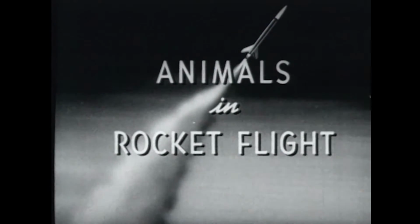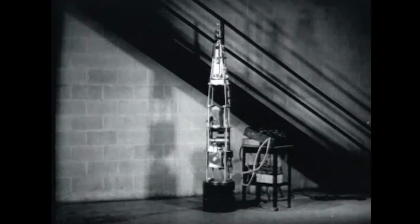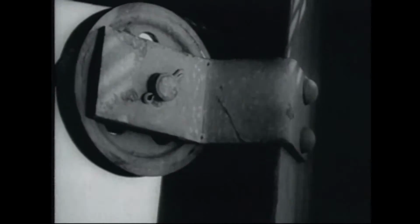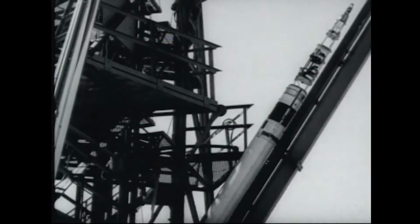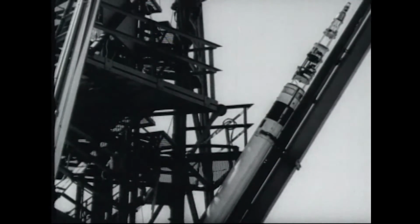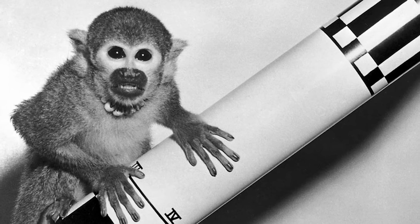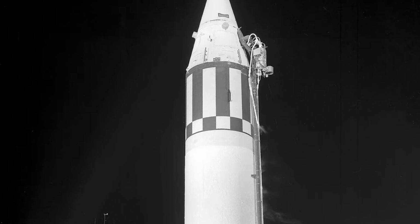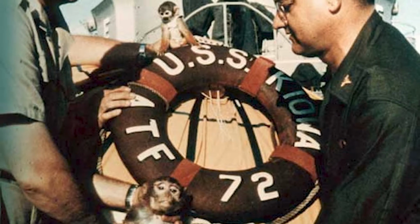Very little was known about the effects of spaceflight on living beings back in the early days of space exploration. So researchers sent animals into space to study those effects. After several early failed attempts to launch and recover a primate safely, the United States military in May 1959 sent a rhesus monkey named Abel and a squirrel monkey named Baker to an altitude of 300 miles aboard a Jupiter rocket. Both primates were retrieved unharmed.